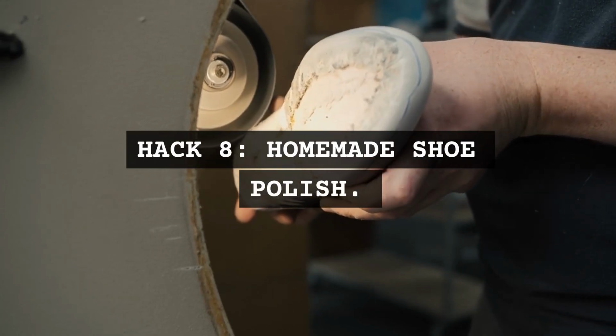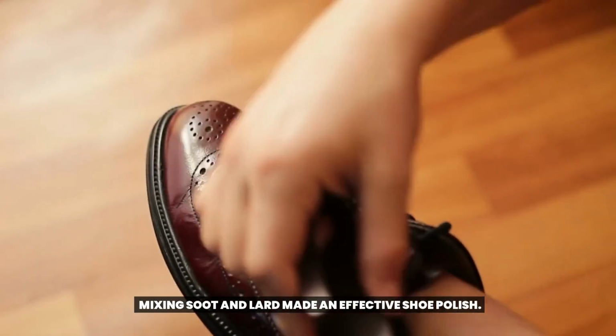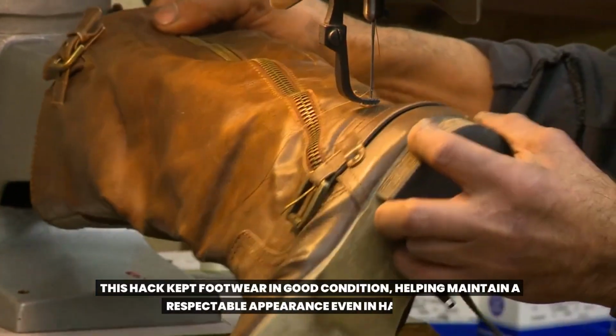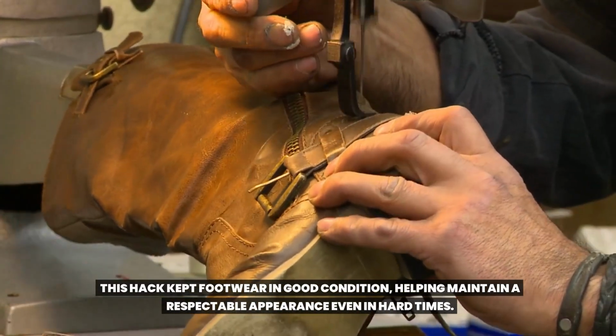Hack 8. Homemade shoe polish. Mixing soot and lard made an effective shoe polish. This hack kept footwear in good condition, helping maintain a respectable appearance even in hard times.